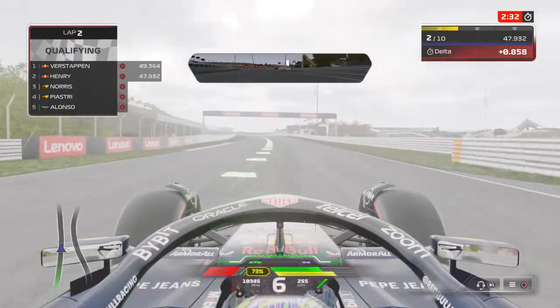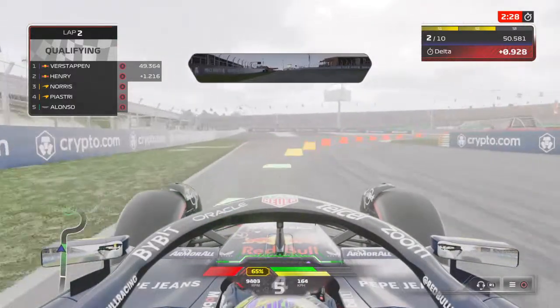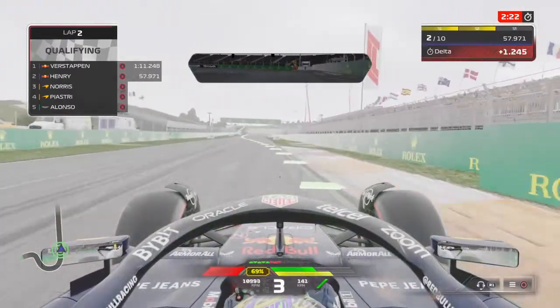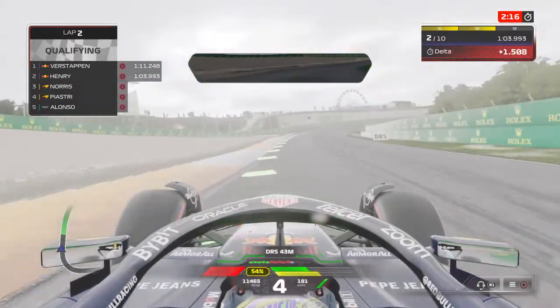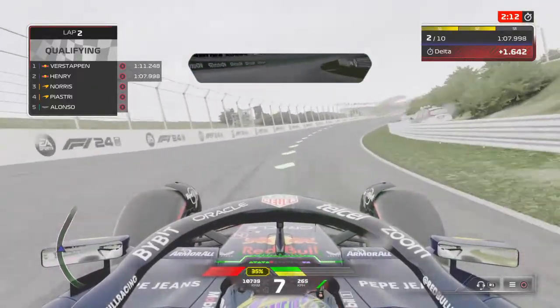Yeah, guys, I'm losing out on pole position because of rain with slick tires and I can't improve my time. Nice. So I will be starting from P2 behind my teammate. Hopefully I will pass him on the second lap. Maybe.